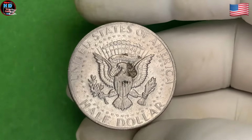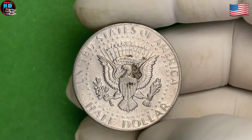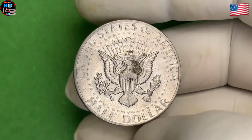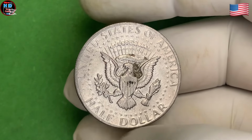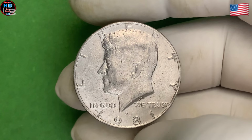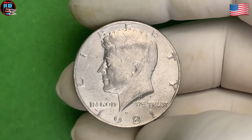Over the years, the design and composition of the Kennedy half dollar have undergone various changes, but the 1981 edition, in particular, has a unique place in the coin's legacy. This particular coin is not just another item in a collection, it represents a period in U.S. coinage when changes were being made both in the metal content and the way coins were produced.